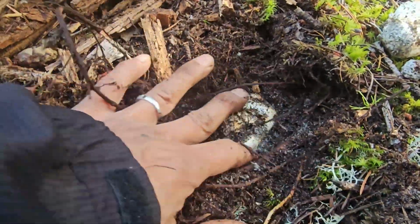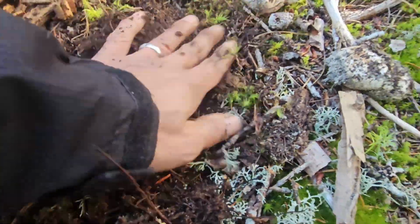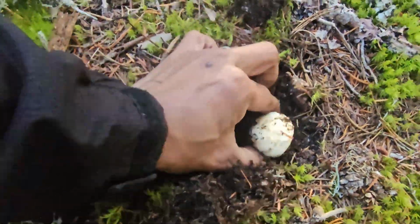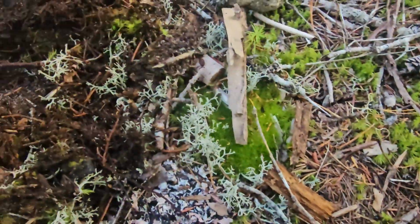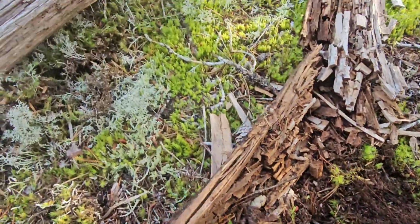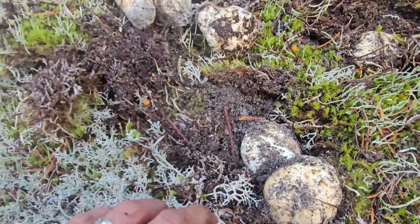See, have to deal with roots again. Got him. Let's get this one. Oh, got him too. So 3 right there. And then you got here. See.